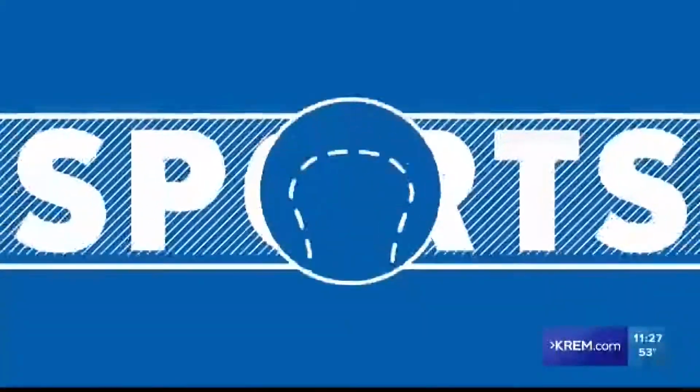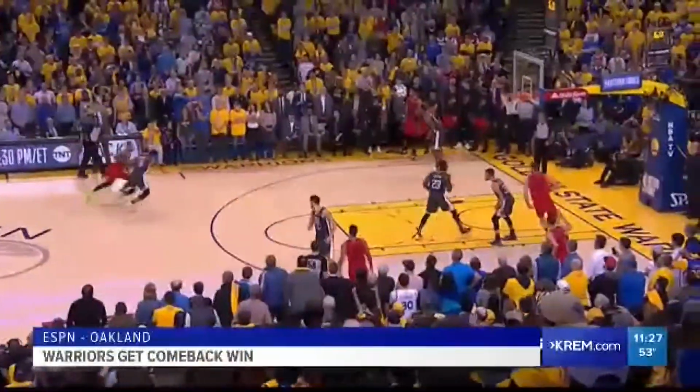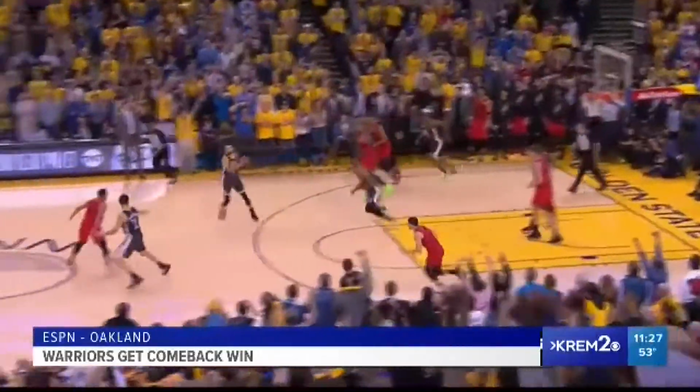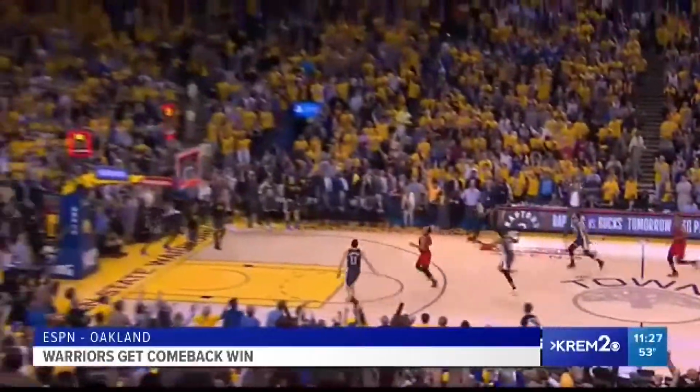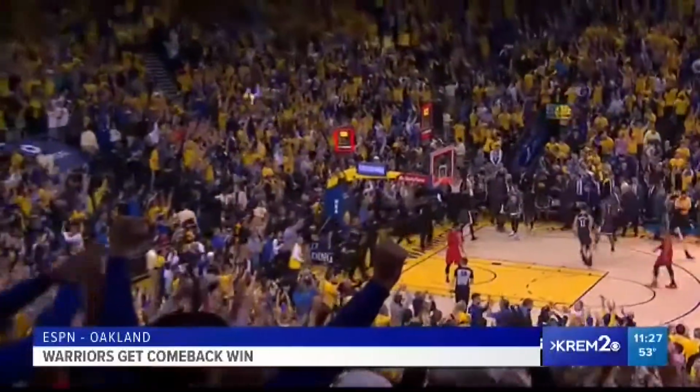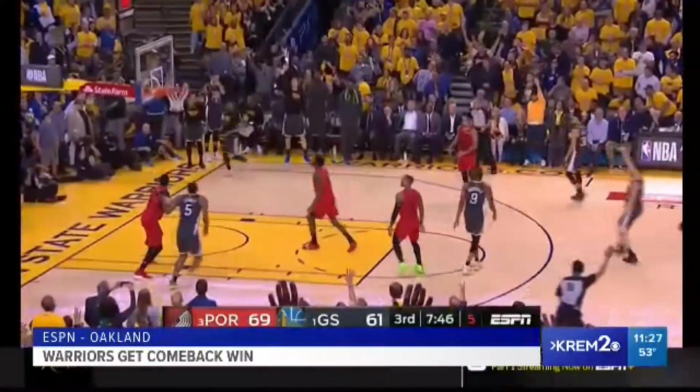All right, to some sports tonight. Warriors getting a come-from-behind win. They beat the Blazers 114-111. The Warriors now have a 2-0 lead in the Western Conference Finals. That was the final possession of the game, where Andre Iguodala got Damian Lillard to turn over the ball.